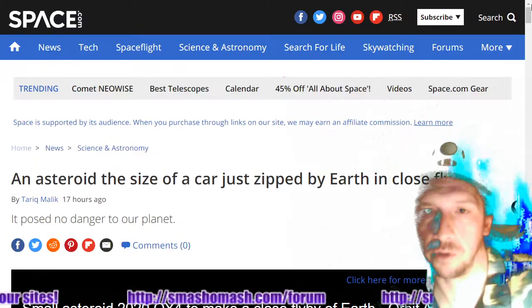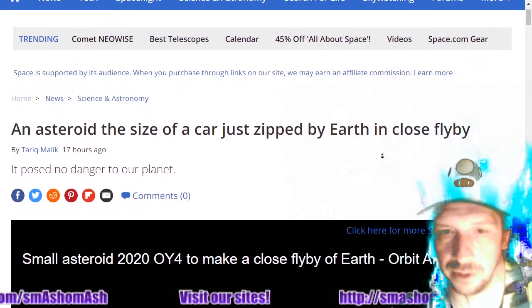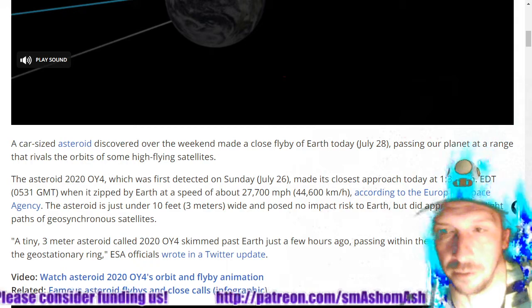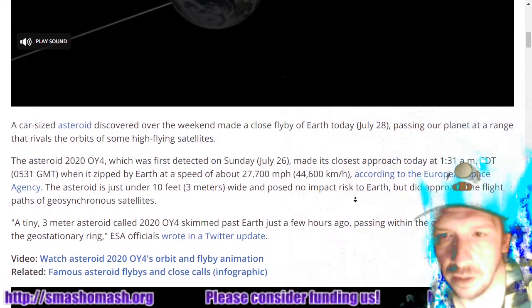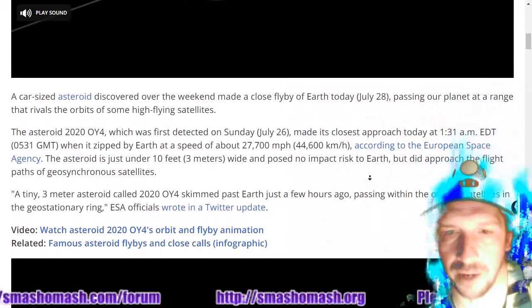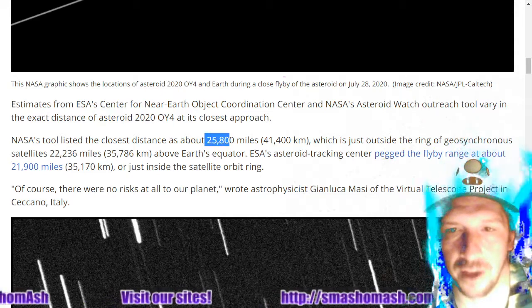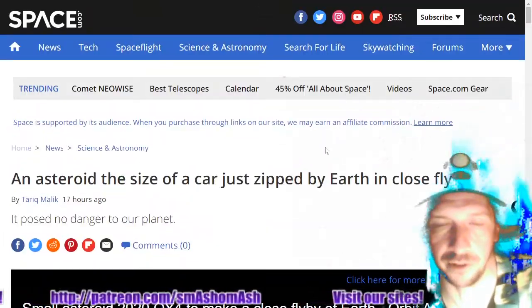Were you aware there was an asteroid the size of a car which just zipped by Earth in a close flyby? And when I say close, I'm not talking about in lunar distances. I'm talking about measured in miles. This thing was as close as some satellites. It was traveling at a speed of only 27,700 miles per hour, which isn't really that fast for an asteroid. And it's only 3 meters. It passed within the orbit of satellites in the geostationary ring. So that's an incredibly close flyby. Asteroid 2020 QG got as close as 25,000 miles from the Earth. And it's so close they're not even going to list it in lunar distances because, well, that's a very, very low number of lunar distances.